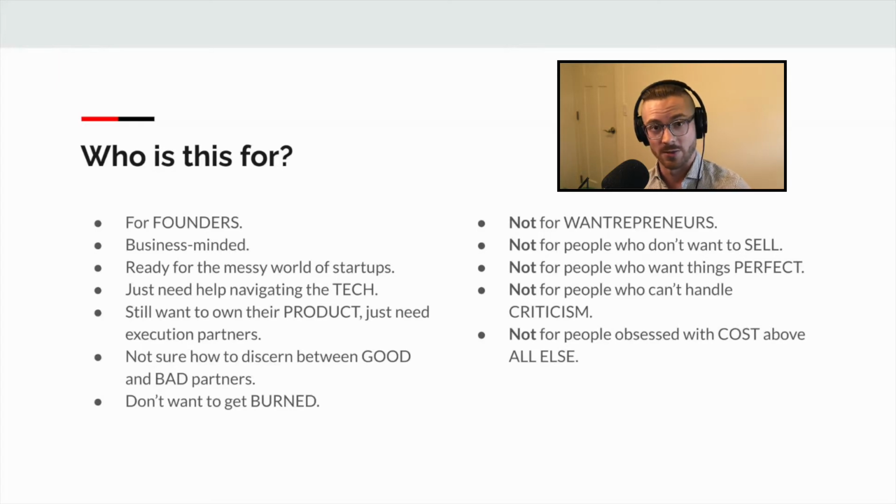One of the things Paul Graham has said with Y Combinator is early stage founders have two jobs: writing code, talking to customers. You're not going to be writing code. You're a non-technical founder. You need to be comfortable talking to customers, and that means you need to be comfortable selling. It's not for people who want things 100% absolutely perfect before launch.